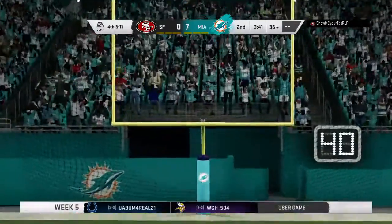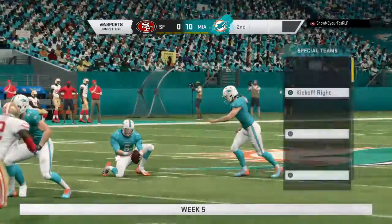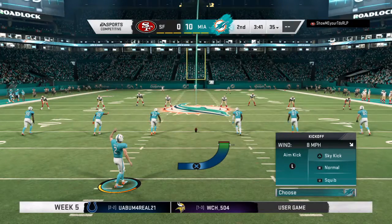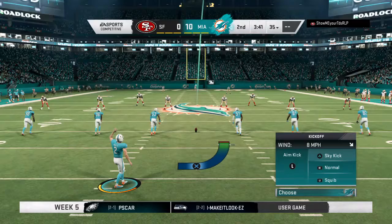His kick is absolutely perfect. And the lead moves to 10-0. So as it turns out, that sack doesn't wind up costing them, Charles. They at least get points, get 3 of them.